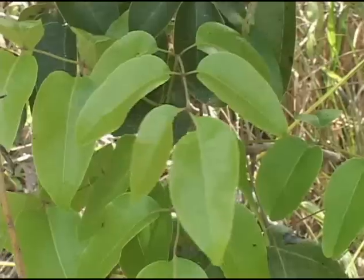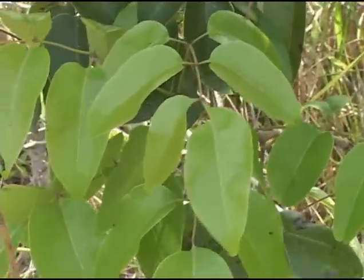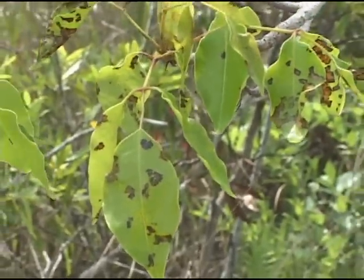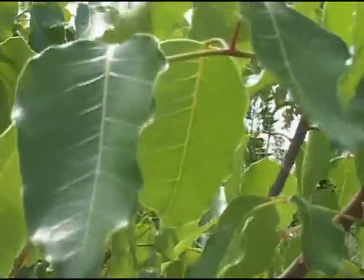To identify poisonwood, you'll notice that most of the leaves are in leaflets of five. Many of the leaves, especially the older leaves, have spots on the leaves. And also, the leaves have a yellow midrib down the center and a yellow margin around the edge.